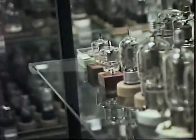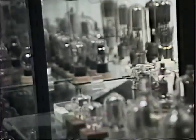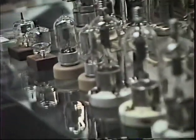There are a few of these around the country, and I'm very fortunate to have one here as well. This one, by the way, was given to me by Bill Orr, W6SAI. I'm sure most of you know Bill. In fact, for some of these tubes here, he gave me quite a bit of data on their history.